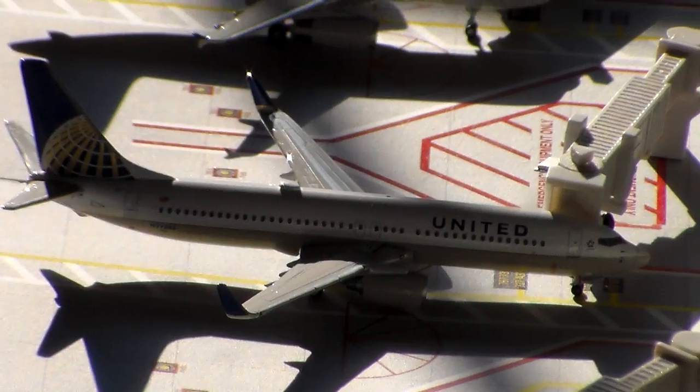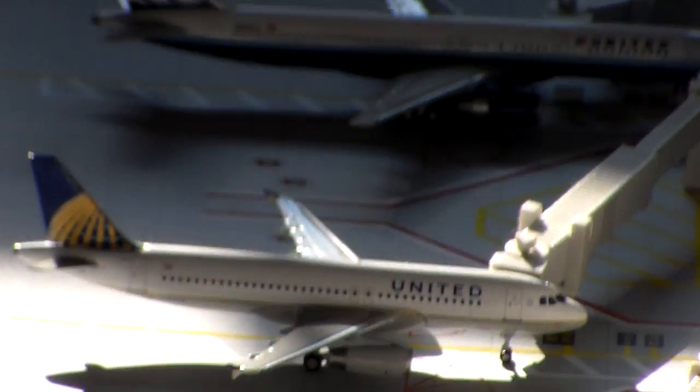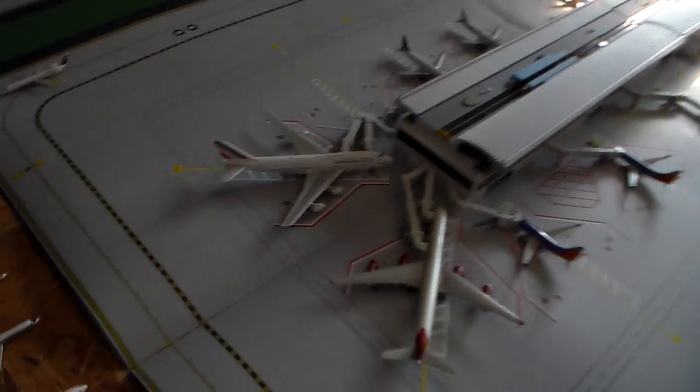United 738. Going to be making a flight to Denver. United A320 is going to be making a flight to Chicago O'Hare. United 757-200 is going to be headed to LAX. And then that's the beginning of the Terminal E side. So that's where we'll go next.